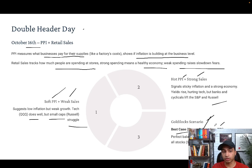Now, there is a Goldilocks scenario, which is the best case, which is strong sales and low PPI. Low PPI would mean that there is low inflation at the business level, and strong sales would mean that people are spending a lot of money. This is a perfect balance. Growth without inflation. It will lift everything in the market.